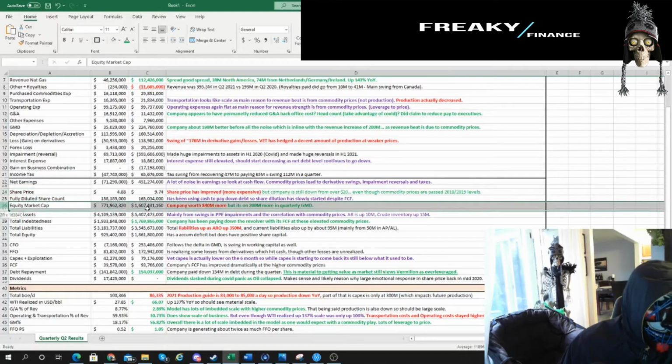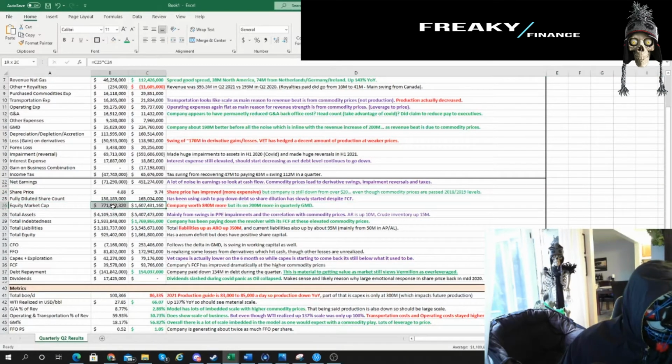Anyway, you can see the equity market cap up about 600 million or 900 million. But it did do 800 million more in quarterly gross margin dollars, right here. So yeah, the company is 840 million more expensive in terms of equity value, but the company is now generating $800 million more in gross margin dollars if these prices hold. That's what I'm trying to say, is that yes, it's gone up, but it hasn't gone up enough as this performance would indicate at these prices.